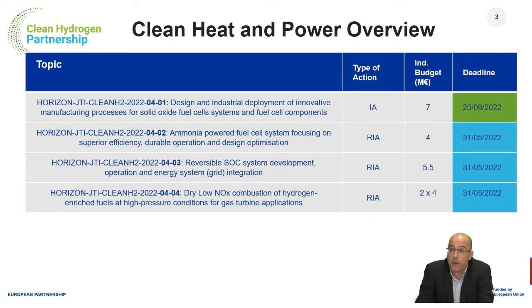We have 4 topics this year. The first one is the innovation action looking at manufacturing, and that's going to have a deadline of September 22. Then, with an earlier deadline in May 22, we are going to have 3 topics looking at research and innovation actions. And in each of these topics, we will be able to support 1 project. However, for the last one, which you can see here, dedicated to gas turbines using hydrogen admixtures, we will be able to support up to 2 projects this year.